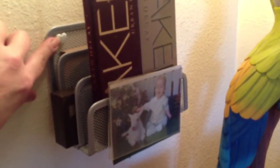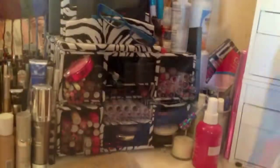And then with this up here, I've had this thing forever. It's just mesh. I got it at Staples. I was looking for something to hold things, to get it up off the counter. So I just tacked it up here with 2 little push pins. And it holds up there really well. I just have another little metal container thing that actually matches that letter holder, and I just keep my mascaras in there.